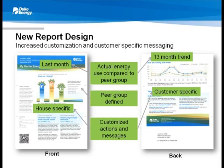On the back of the report, we have a 13-month trend. Again, this compares that household's use to the average as well as the efficient home within their peer group. And I'll tell you, folks, this 13-month trend is probably the most popular part of the whole report, because people want to see how they're doing over time. Underneath that is another section of customer messaging. This is customer-specific information, where we take what we know about that customer and message them so that the content is relevant and meaningful to them.